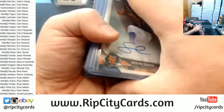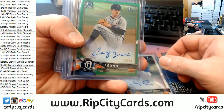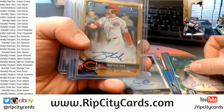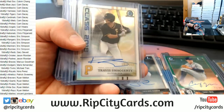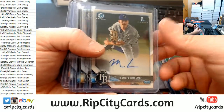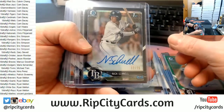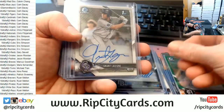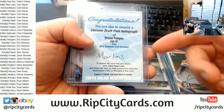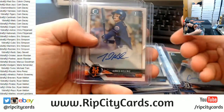We have got the Simeon Woods Richardson for the Mets. A green Mize for the Tigers. A gold India for the Reds. The Swaggerty to 250 for the Pirates. A Liberatore, Rays. A gray refractor for the Brewers. A Schnell to 75 for the Rays. Levine for the Rockies. Another Mize for the Tigers. A Marlins Pompeii. Osiris, Marlins. Tanner Dodson, Rays. The Kelnick, Mets.